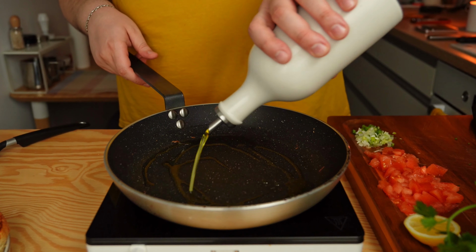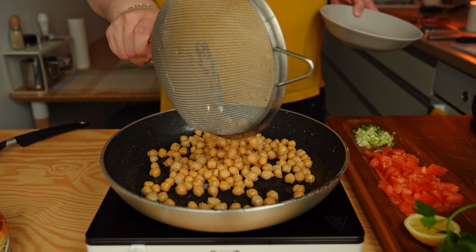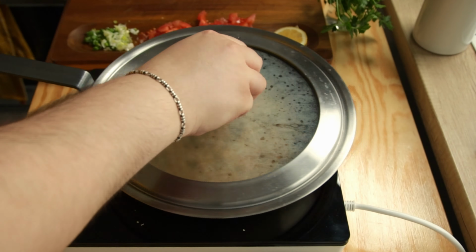Start by adding 2 tablespoons of extra virgin olive oil to a pan set on medium heat, and once hot, toss in the chickpeas. The water in the chickpeas will cause them to pop, so to avoid hot oil splatters, cover the chickpeas for the first minute of cooking. Now add in the onion and the tomato, followed by the grated garlic.